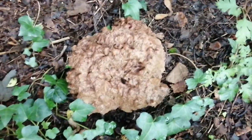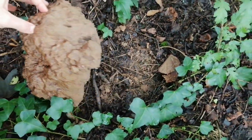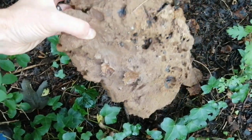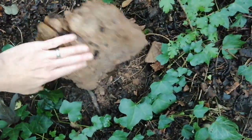Now, that would normally be really dry and dusty, but we've had a lot of rainfall. Oh, it is. It's like a sponge. Oh, look at that. It's light as a feather. Absolutely light as a feather. That's amazing. So can we get some? There's the spores. There they go. There's a few. There's a few million for you.